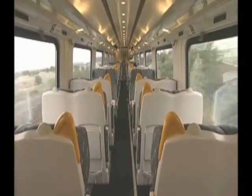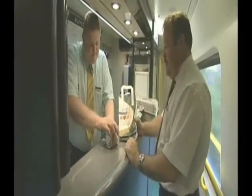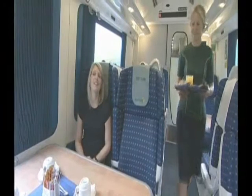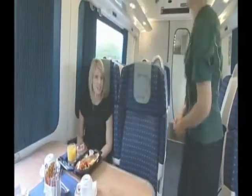Hull trains operate a direct service between Hull and London in under 3 hours with their 222 Pioneer trains. When you're riding the rails, dining in style and comfort is an additional treat, and the food, like the service, is first class.